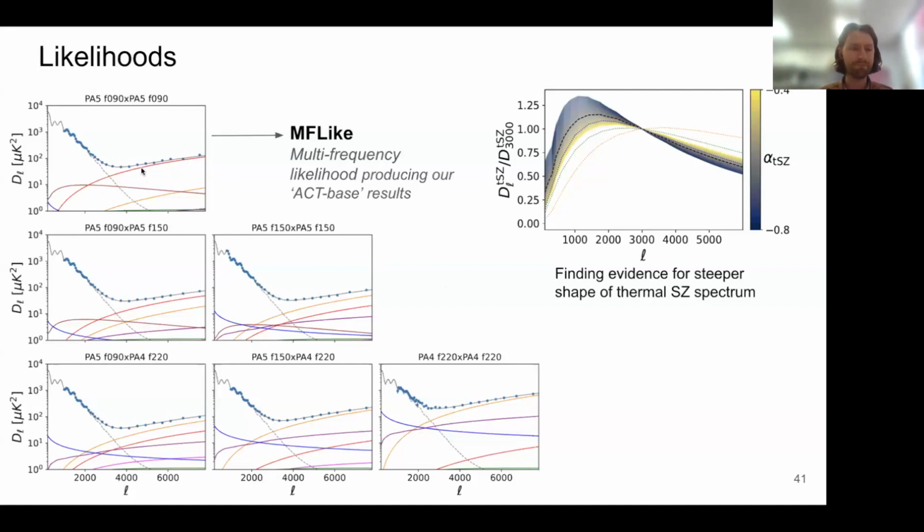Those are point sources that dominate in the foregrounds at small angular scales. And if you go to the lower right, there at higher frequencies, you see a different curve. This is cosmic infrared background, and galactic dust tends to dominate at these frequencies. So we use MF-like, which is a multi-frequency likelihood software being developed by the Simons Observatory collaboration as our baseline likelihood model to really produce our ACT-based results.